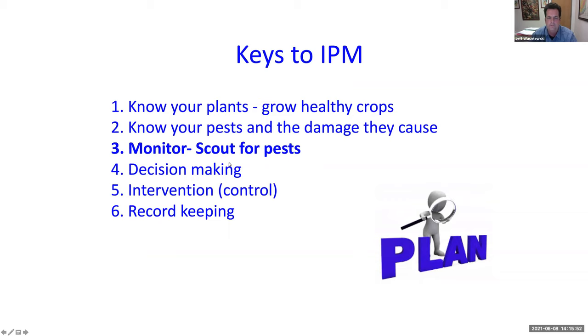Very important that you monitor, that you're scouting for pests. You're looking. That's what I talked about at the beginning. You want to be in your garden, you want to be in your grove, you want to be looking for these pests, because if you see them when they first arrive, they're much easier to get rid of than when they've been there for a while. So decision making is a key. When do you intervene? When do you do control? And then record keeping. You want to keep good records so you know what you did and you know what worked and what didn't work.